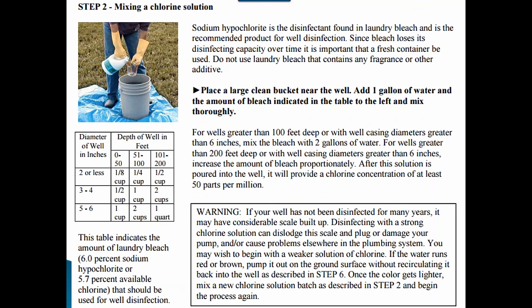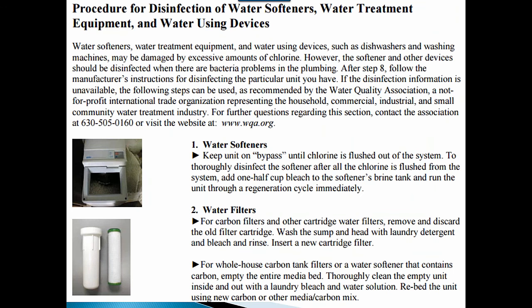And so, depending on the diameter of your well, how deep it is, how much you need to add, and then you mix it with water in a bucket before you actually put it in the well, so that you're not mixing it at too high a concentration. And then it walks you through what to do all the way down to, at the end, if you have, no one ever asks, well, what about my softener or my RO unit?